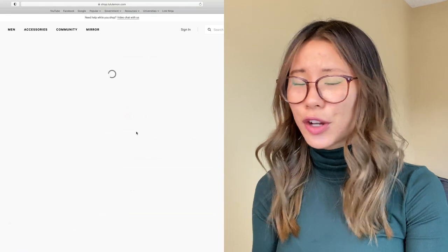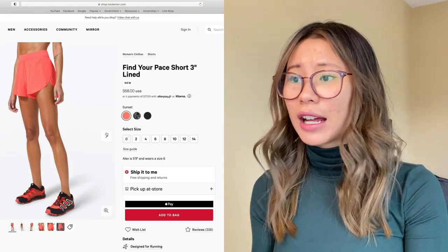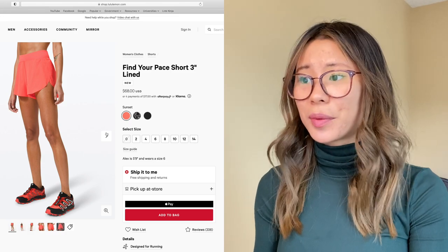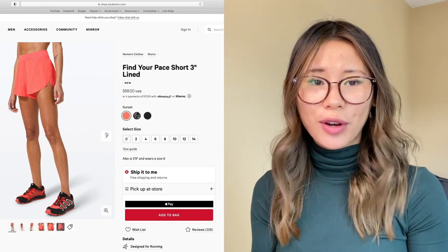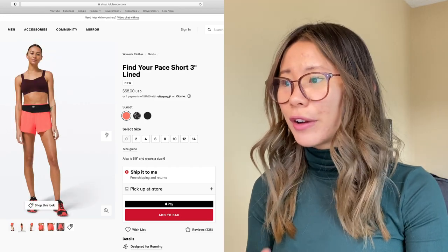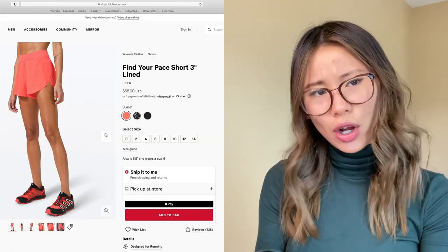Now we have the Find Your Pace short. If they didn't have these last year, they had something super similar. I love this sunset color. This is going to be a new reoccurring color. It's bright coral pink, super great for summer. These shorts definitely look very light, which is great for running, especially in the summer. It is only a 3-inch inseam. They just look longer on this model, perhaps. I definitely enjoy these so far, and I would definitely be interested in trying them on at least.